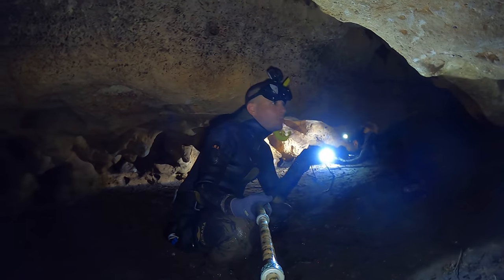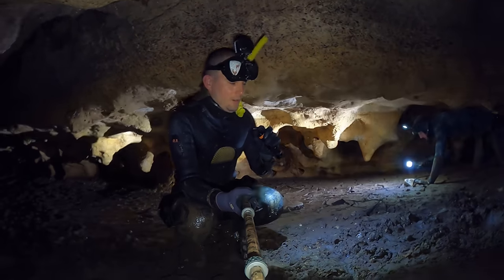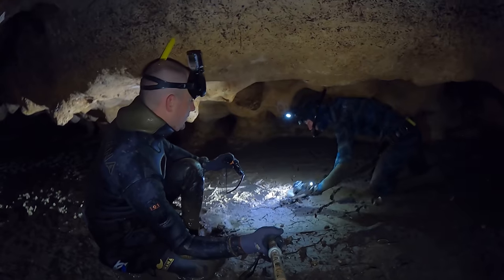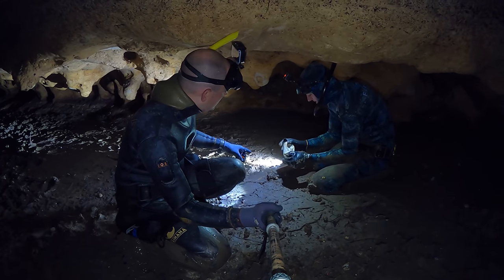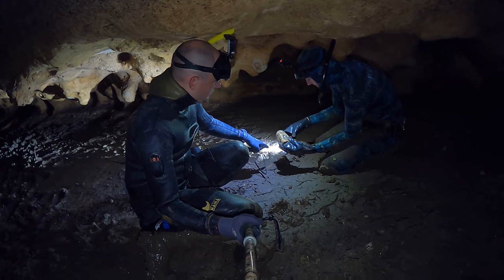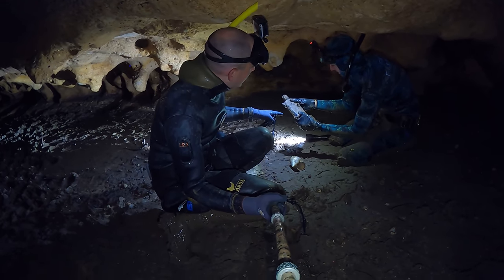Yo, guys, look at this. We're way back in this dry cave. And the last time this thing was dry, I don't know how long ago it would have been, but we found some really, really old cans. Check this out here. Look at this. This is like an antique bottle in here, man. It says Coors Banquet Beer. That's old school. Hold up that bottle right there. Look at that. Dude, that's a cool old glass bottle.